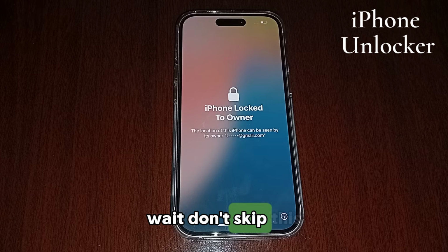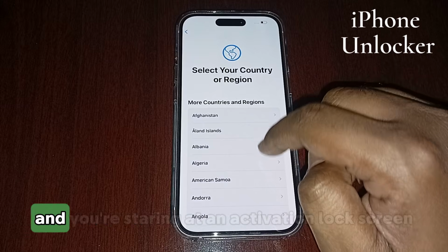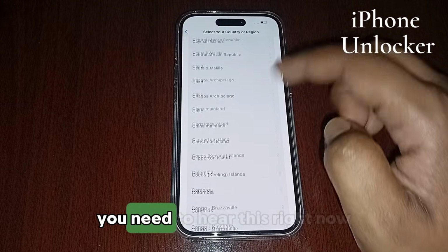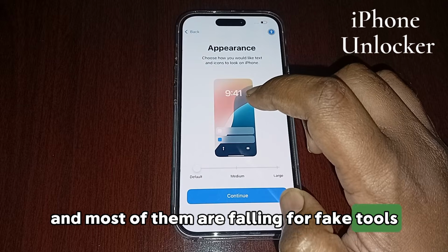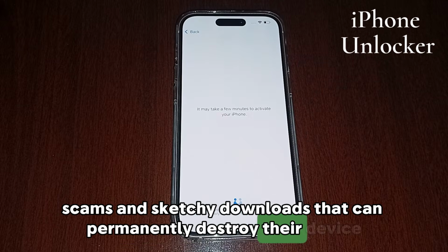Wait, don't skip this. If your iPhone is stuck on iPhone lock to owner and you're staring at an activation lock screen thinking your phone is done, you need to hear this. Right now, thousands of people are searching for a fix, and most of them are falling for fake tools, scams, and sketchy downloads that can permanently destroy their device.